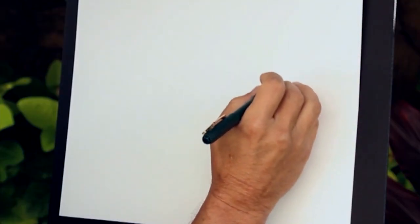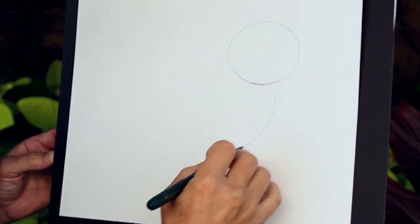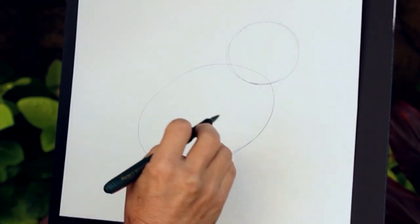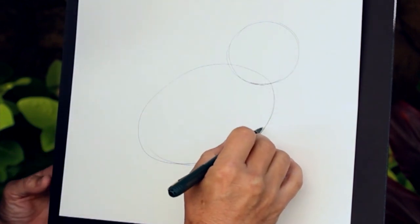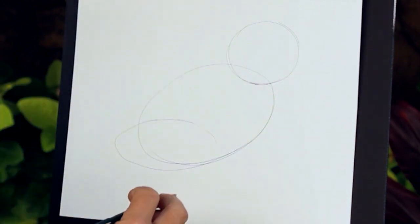I'm going to make a little circle right around here where the head goes. And a nice kind of an oval right over there where the body goes. And I'm going to make another longer oval right there. That's about where the wings will stick out.